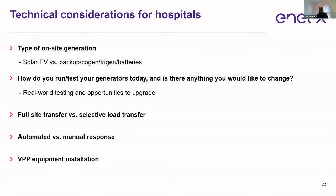The next consideration would be whether you want to respond automatically or manually. So originally I said that we will put equipment on site that provides a control signal to run your generators, but you don't have to use it. In the case of FCAS or frequency response, you don't have very much time to make the decision, so it has to be automated. But some of our programs have notice periods of about 10 minutes. If you are able to respond manually within 10 minutes, then of course you're allowed to go ahead and do that.